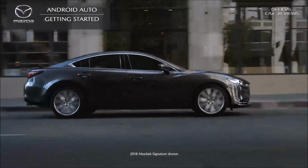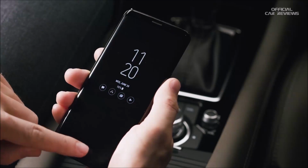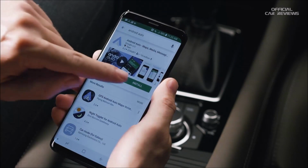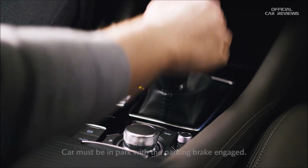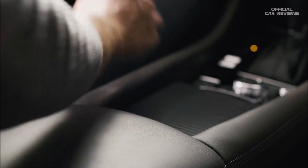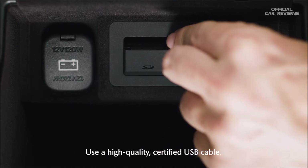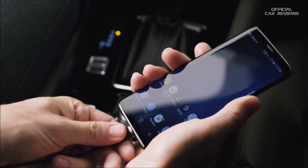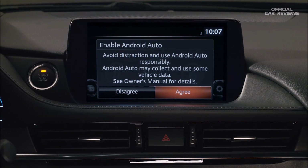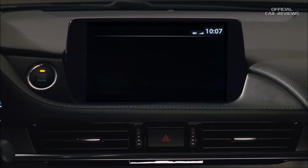Stay focused, connected, and entertained with the perfect companion, Android Auto, in your new Mazda. Getting started is easy once you've downloaded the free Android Auto app onto your phone from the Google Play Store. First, you will need to make sure that the car is in park and the parking brake is engaged. Using a USB cable, connect your Android device to the USB port labeled with a smartphone icon. Then follow the prompts on your phone. Your Mazda Connect will detect your smartphone, and you'll just need to follow the on-screen prompts shown on the Mazda Connect screen.